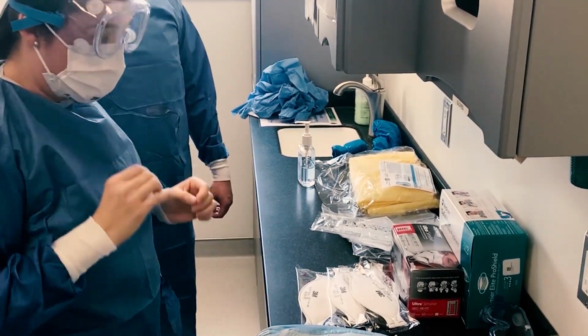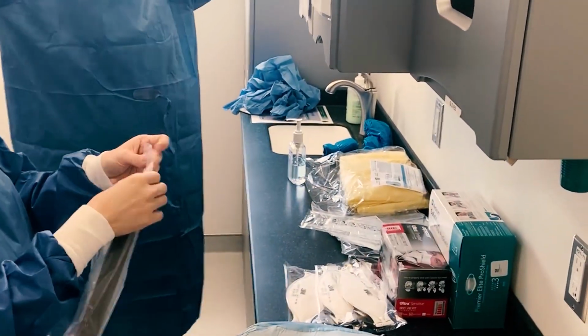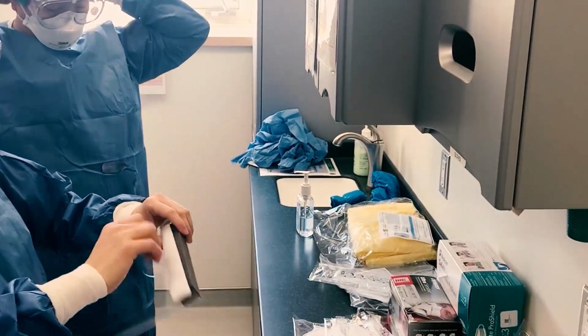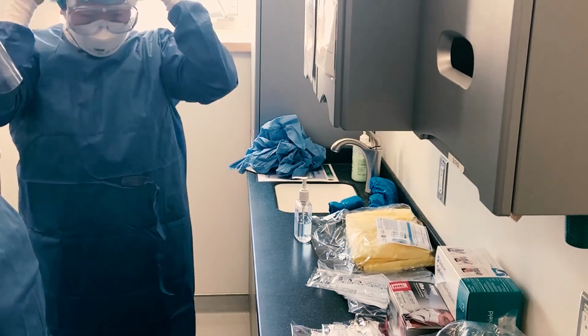Our providers will next don goggles, a bonnet, and a face shield. The face shield needs to extend inferiorly over the chin and laterally beyond the angle of the mandible.